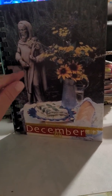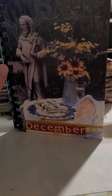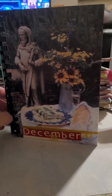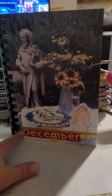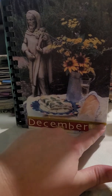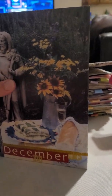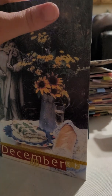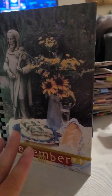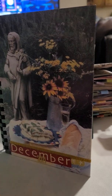I felt like this kind of looked like Father Christmas, St. Nicholas, Santa Claus, whatever you want to call him. So I covered up the title with some stickers, some washi, and yeah, she's pretty chunky. I did remove some pages from this book to fit the 31 days, but I also glued 2 pages together so they would be a little bit thicker.